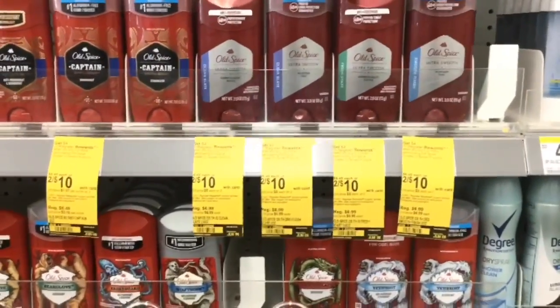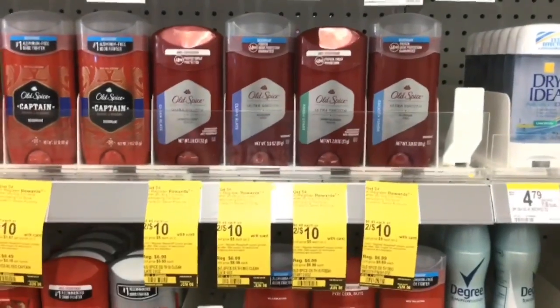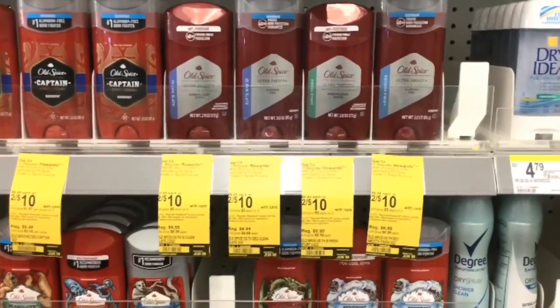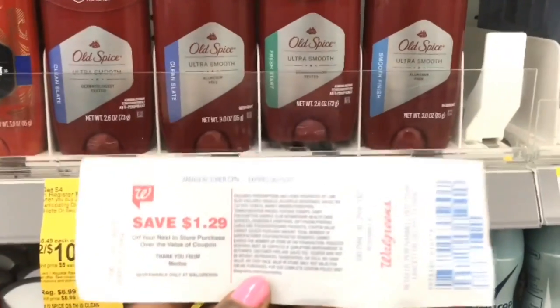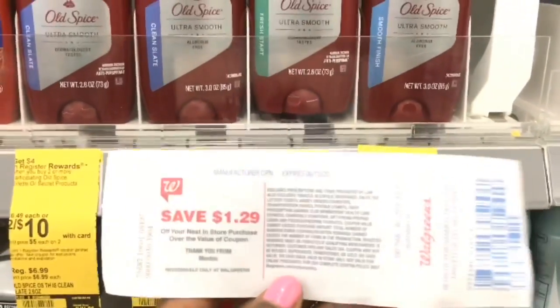At the end of the transaction, you are going to get a $4 register reward, and you're going to get $2 back for each one of the Old Spice on Ibotta, which is going to give you $4 back. So your final cost is going to be free and a $2 money maker. I forgot to mention that for the spend 10 over several trips and get 5,000 points, you can use a register reward to lower your out-of-pocket.